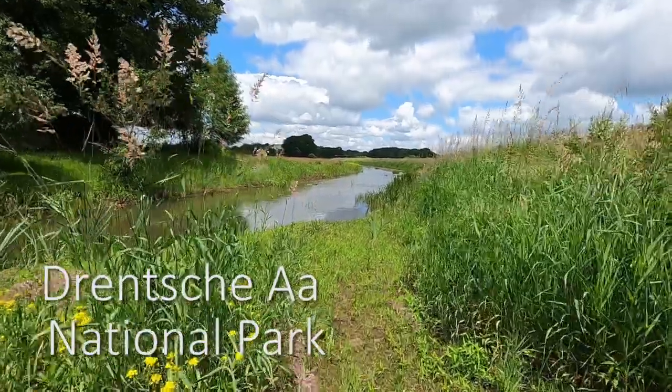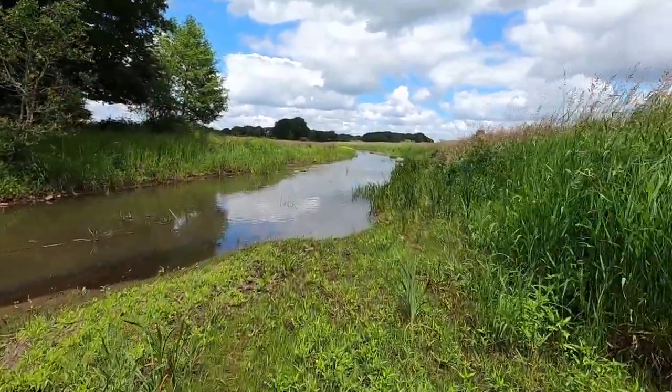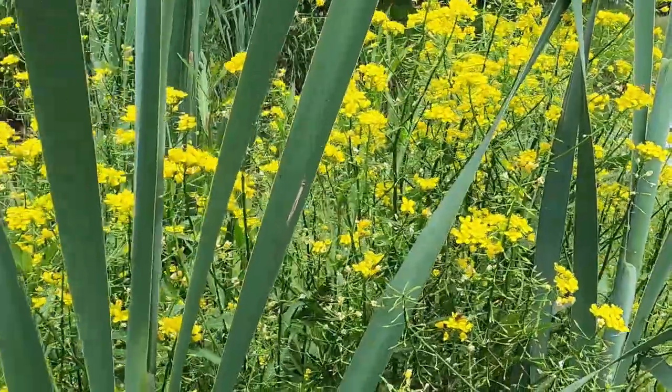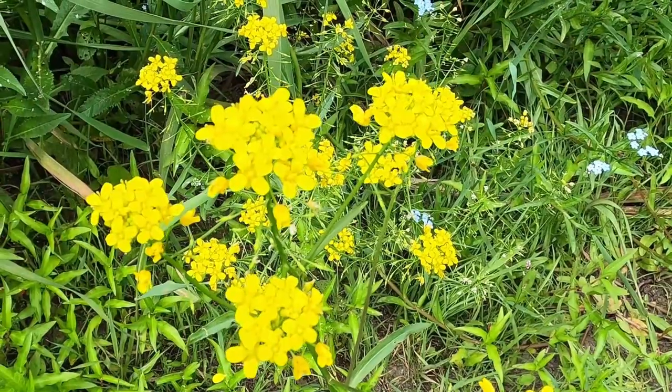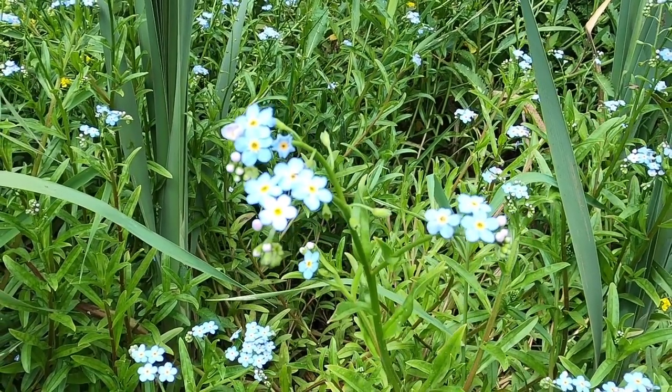The Drentsche Aa National Park is a preserved area around the Drentsche Aa Creek, a very lush, green area with lakes, ponds, and marshes. Biking through here, you'll discover old towns and some dolmens too.